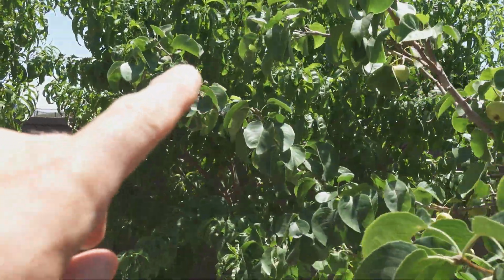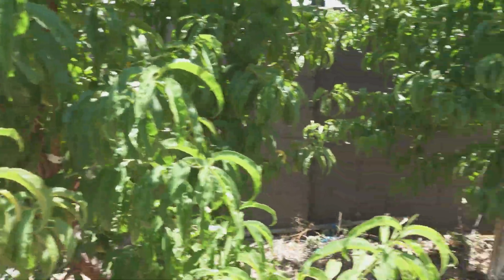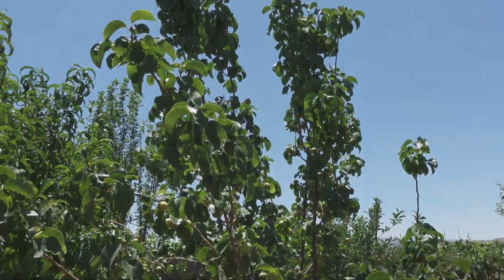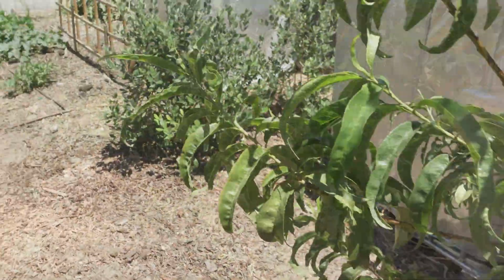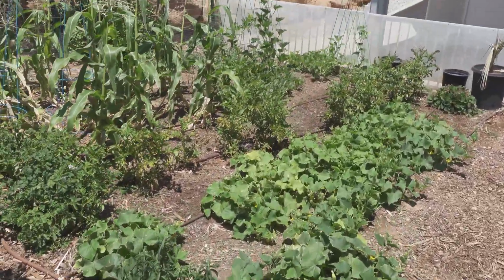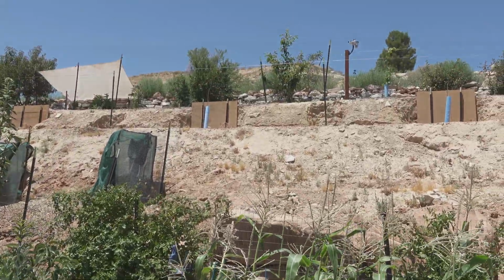Also have a couple more peach trees here and here. Fruit has not ripened on those yet, but that's all good. Look at that Asian pear. All right, so that is basically the tour in the middle of the heat. 105-degree weather, I think, right now. Let's go up to the top.